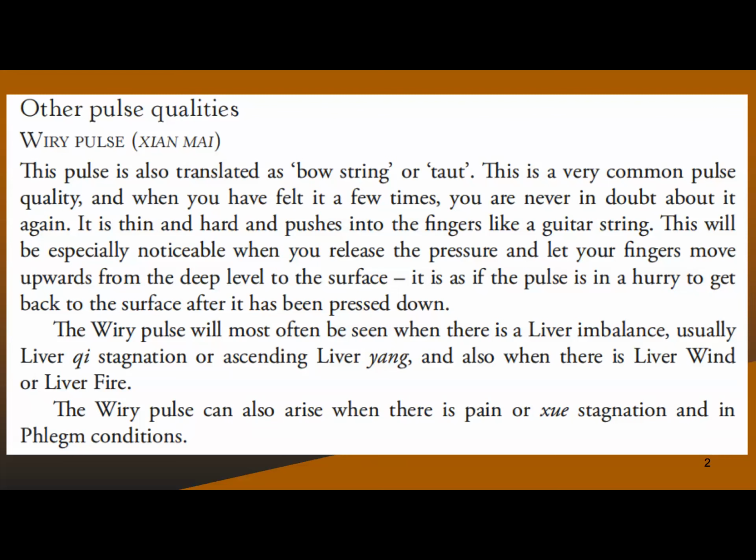This is a very common pulse quality, and when you have felt it a few times, you are never in doubt about it again. It is thin and hard and pushes into the fingers like a guitar string. This will be noticeable when you release the pressure and let your fingers move upwards from the deep level to the surface. It is as if the pulse is in a hurry to get back to the surface after it has been pressed down. The wiry pulse will most often be seen when there is liver imbalance.